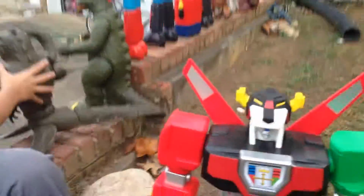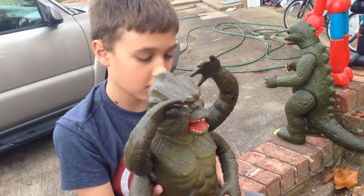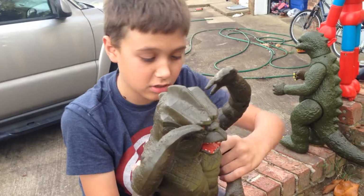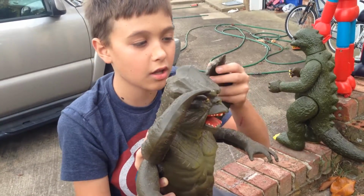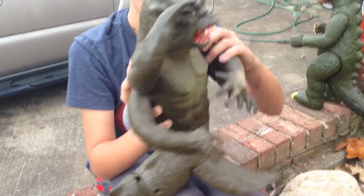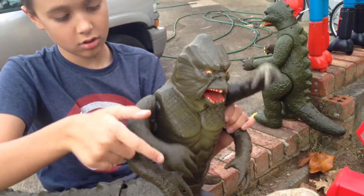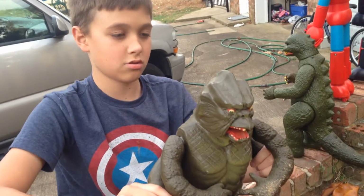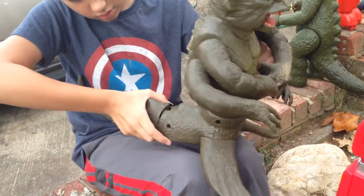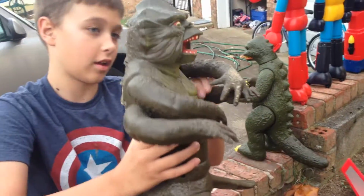Okay, and so then we had this monster guy. Do you know the name, Daddy? Kraken. It's the Kraken from Clash of the Titans, the original movie from the 80s. So this is the Kraken. It has two fins and a big tail that falls off a lot, and four arms.